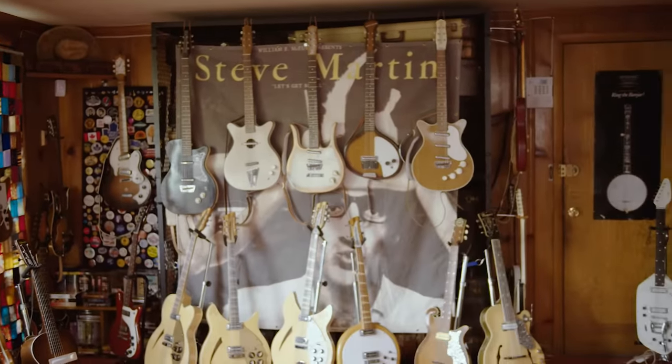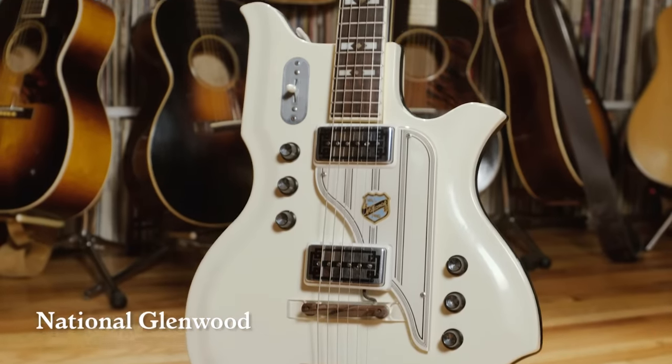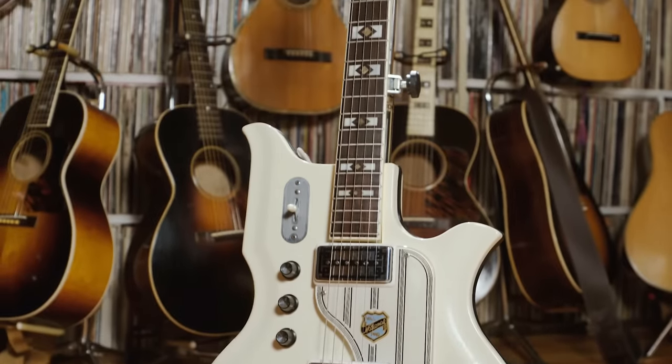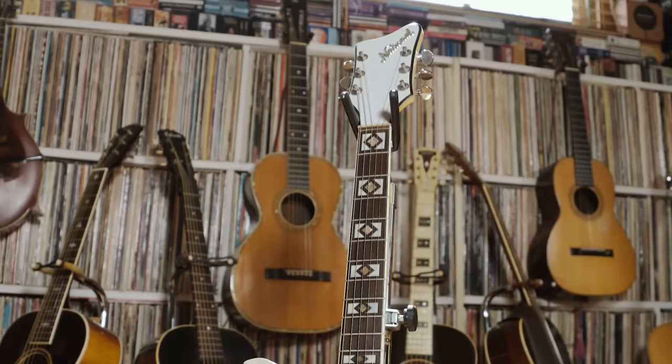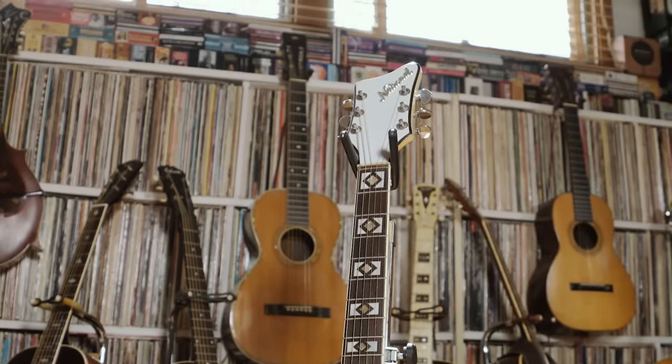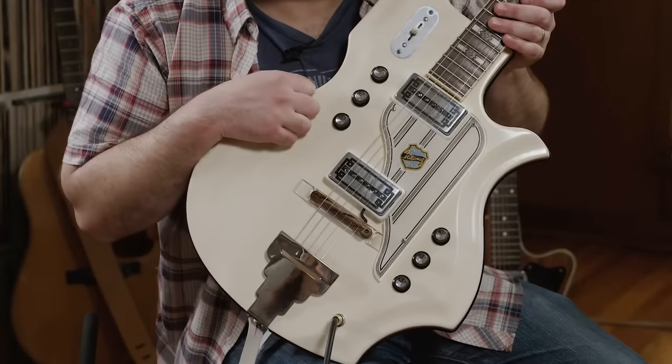I like you. So the first guitar we've got here from your massive collection, tell me what this is. That is a National Glenwood 99, which is a Resoglass, or plastic as we call it. But Resoglass sounds so much cooler. Known as a map-shaped guitar, kind of resembles, here's Maine, here's Florida. And I assume it was made in America. Made in America around 1959.